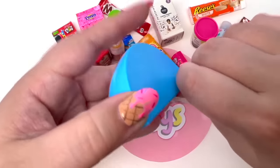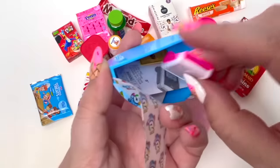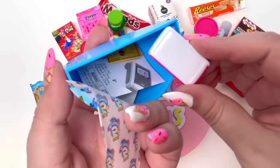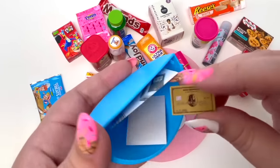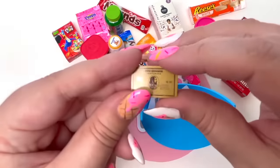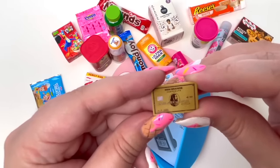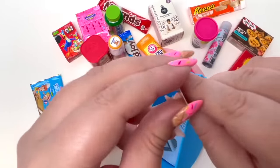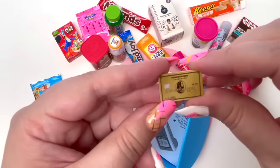All right, here is our last chance to get one of those frozen moments. Oh my goodness, it's a pink little reader. Oh my goodness, you guys, we have like a little credit card in here. We've never had a little credit card before. It says Mini Brands Corporate. Oh my goodness, I love it. It's so cute and tiny.